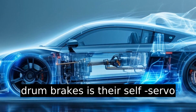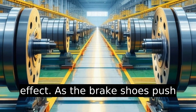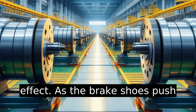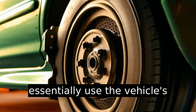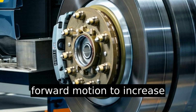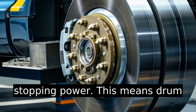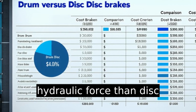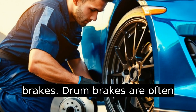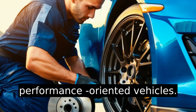One advantage of drum brakes is their self-servo effect. As the brake shoes push against the drum, they essentially use the vehicle's forward motion to increase stopping power. This means drum brakes usually require less hydraulic force than disc brakes. Drum brakes are often used on rear wheels or less performance-oriented vehicles.